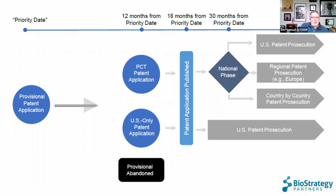That provisional basically lasts for 12 months. After the 12 months, it's gone. And from there, you have to file either a US application or an international PCT application, which allows you to then file in multiple countries. And after 18 months from that, you have to pick which individual countries you file in, and then start going into the national phase from that.